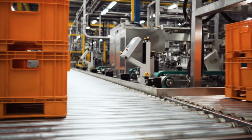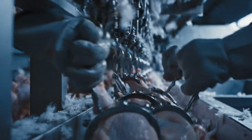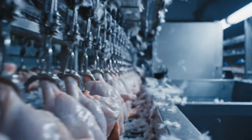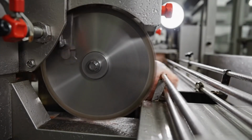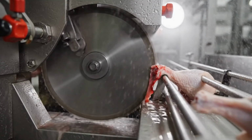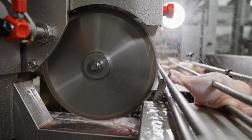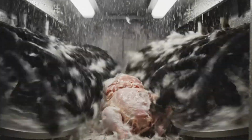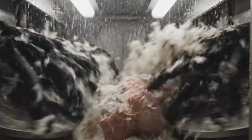Crates are unloaded onto the intake conveyor system. Workers swiftly hang the birds by their feet onto the moving shackle line, isolating them for the stunning. The line dips the birds into an electrified water bath, rendering them instantly unconscious before processing. A high-precision automated blade performs the cut, severing the major arteries with millimeter accuracy.